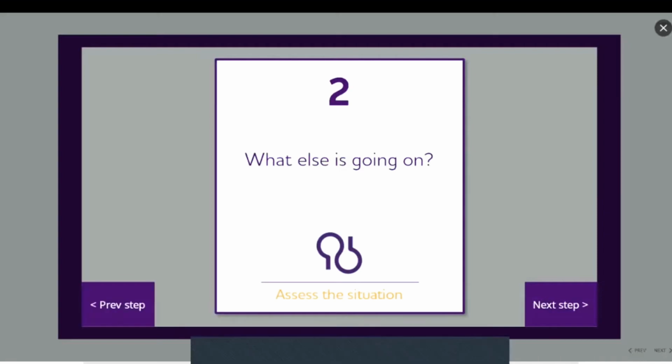What else is going on? Various conditions can cause changes in memory, thinking, and behavior. We want to watch out and see, are there other health issues or lifestyle issues that can be contributing to these changes? Is there stress? Is there a missing hearing aid battery? Is there a new medication that's in the pill box that we don't know what those side effects may be?